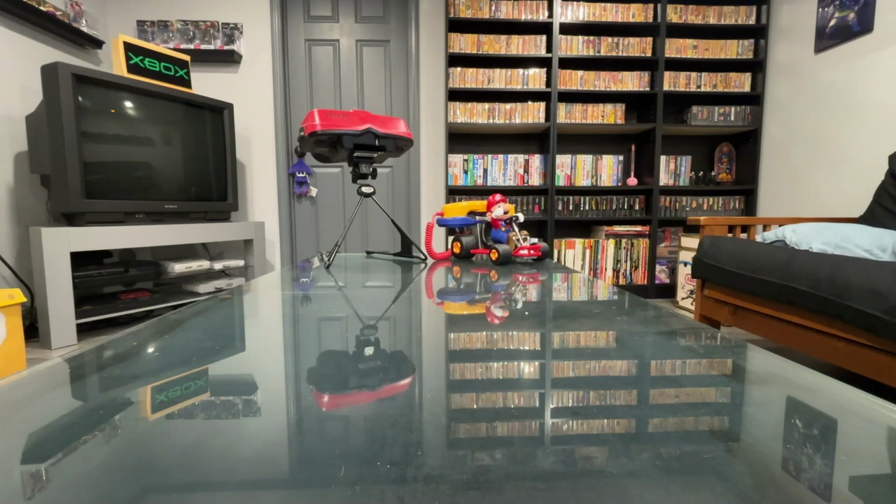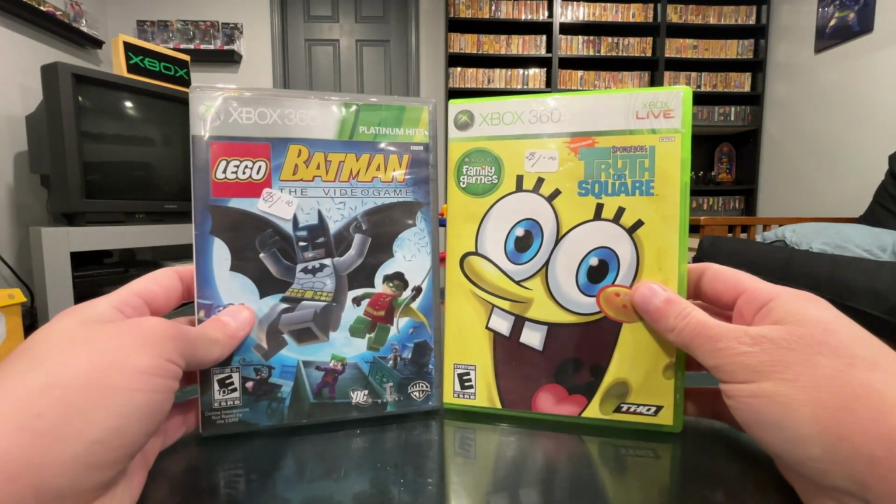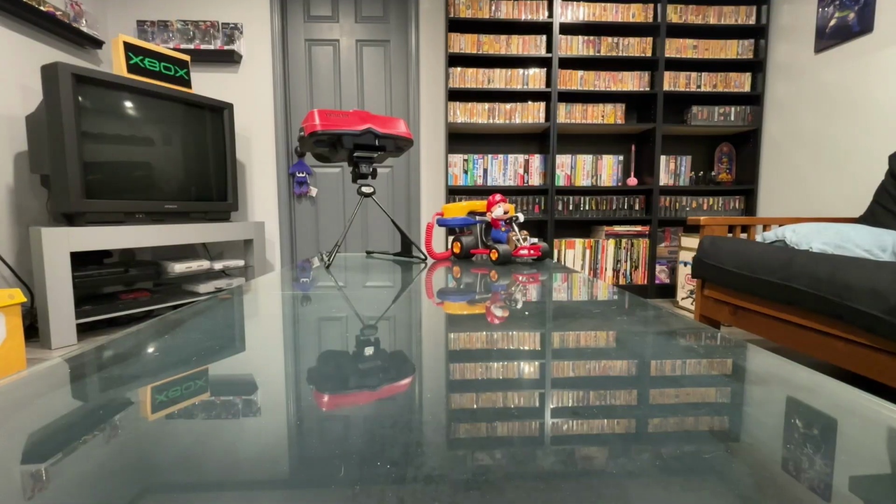Some miscellaneous finds, I guess, I'll go into before the biggest stuff. Some games that were just sitting out for $1 each. Lego Batman and SpongeBob Truth or Square. At this point, if it's not a sports game or in horrible condition, I pick up pretty much anything if it's $1 nowadays. I think the SpongeBob game actually holds some value, but just, you know, $1, why not?